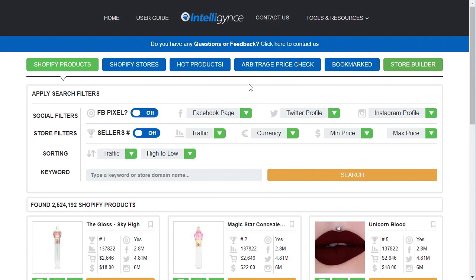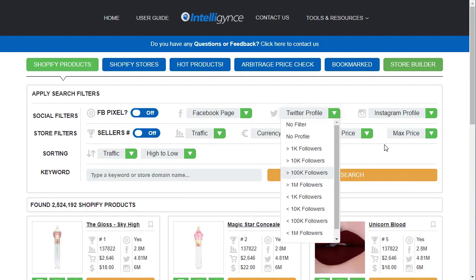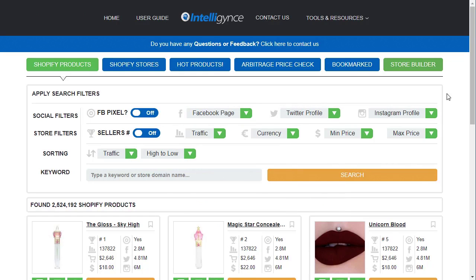Some more very powerful filters are the Facebook page filter, Twitter profile, and Instagram profile. So what you can do here is you could actually narrow down by the number of likes that a certain page has that's connected to the store, as well as the followers for Instagram and Twitter. That's important because now you can narrow down the products and stores that have a lot of social marketing. And what does that mean? Well, now you can go and check out their social platforms and their pages and see what they're doing. See what posts they're doing, which ones are getting more comments, more likes, more shares. And that's the kind of content you need when you're doing research for products that you want to sell in your store. Let's do an example here.